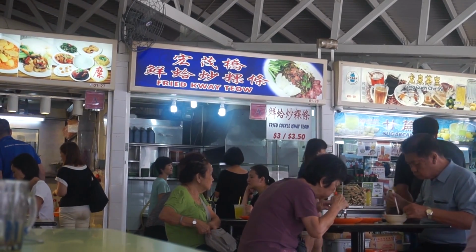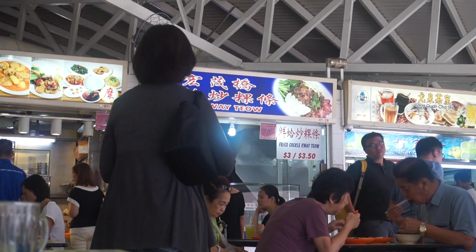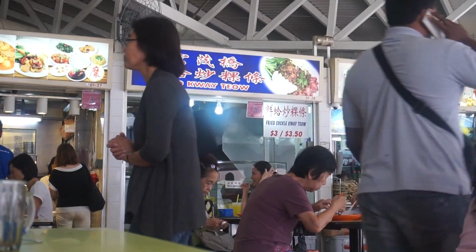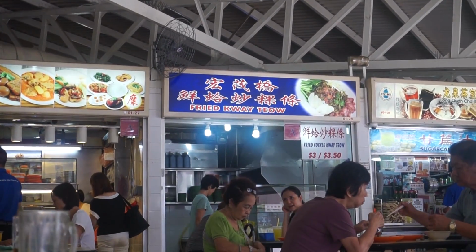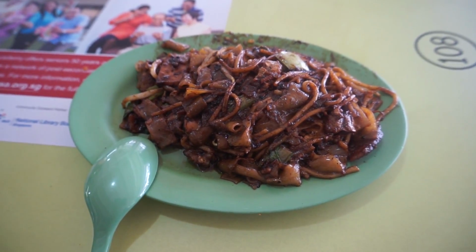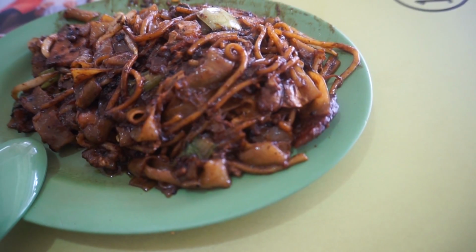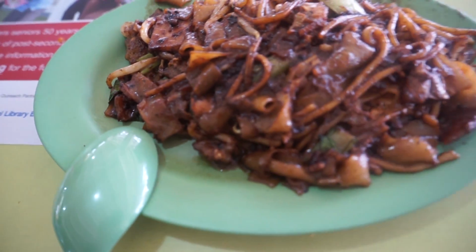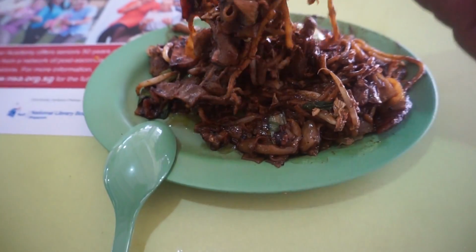Next item up is Ang Mo Kio Fried Kway Teow from this shop itself. Basically, they sell Singapore-style fried kway teow. You have a choice of 3 or 3.50. They fry the kway teow with cockles. And here is the fried kway teow itself. Like I said, it's slightly sweet. This is a Singapore style fried kway teow. It's sweet because they use a dark soy sauce to flavor the noodles, and they also fry it in the wok.